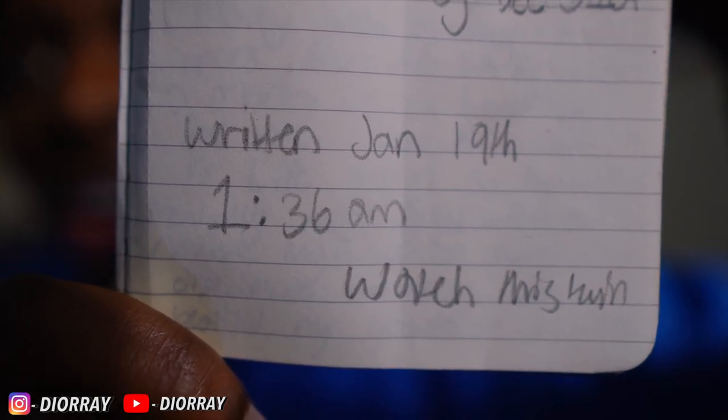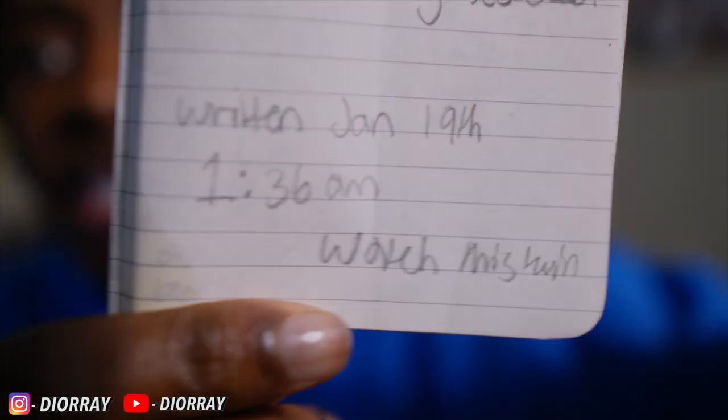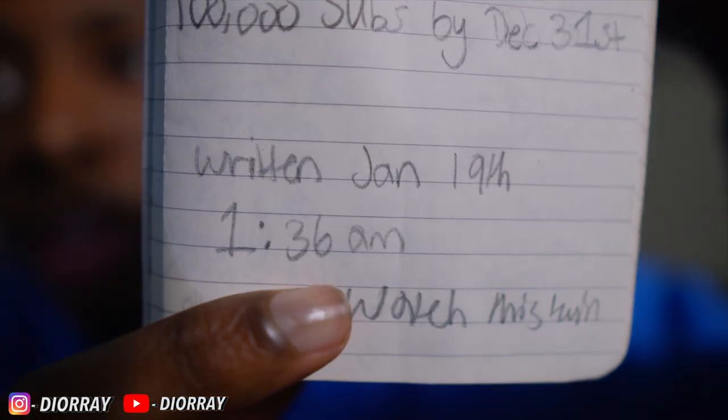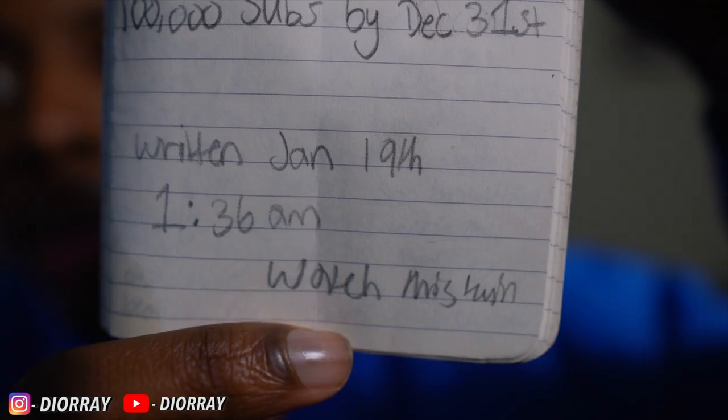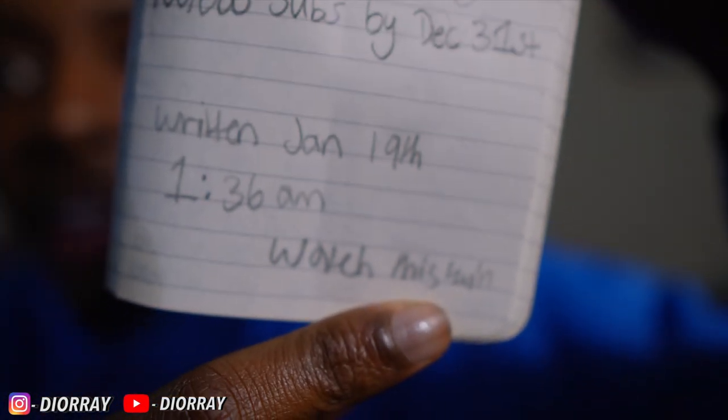Written January 19th. Is that say 19th? January 19th. Ignore my handwriting, I know it's kind of bad, chill. Written January 19th at 1:36 a.m. You feel me? What does it say? Watch this. It says, watch this, twin. You know what I'm saying?